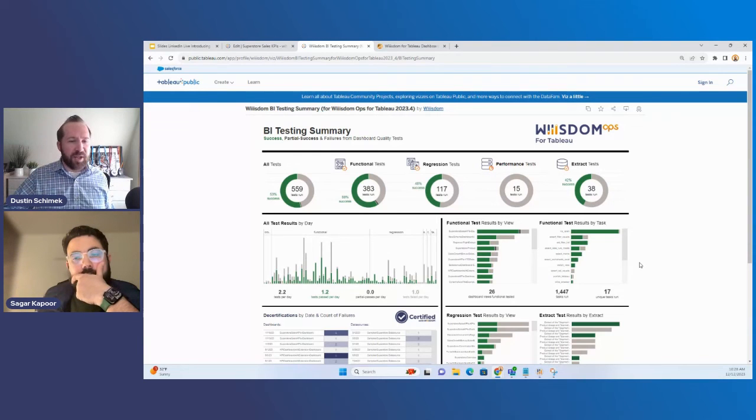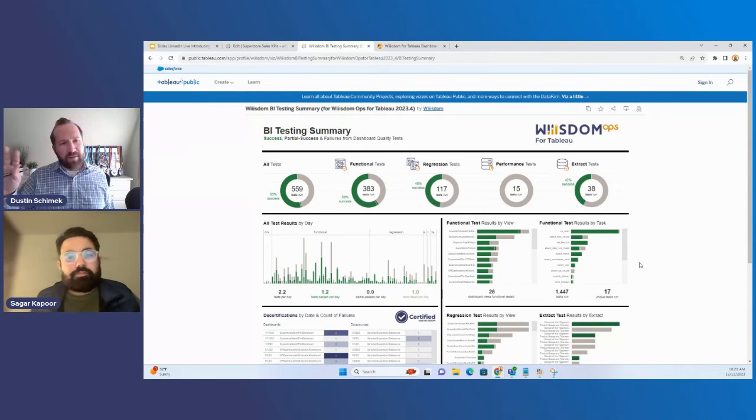You could use my dashboard I've put out there for free if you want to download the template, or you could create your own, or you could modify mine. But it's just an idea of how you can use automated testing data to keep an eye on everything that's going on. Are there failures in my dashboards? What's failing? Is it a filter?